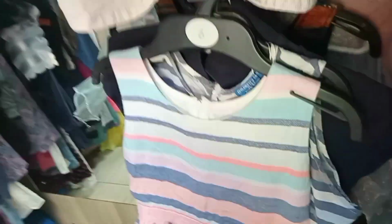And then the other rack is also dresses for girls. These ones. The reason they're on this wall is because the prices are a bit high. We'll also get there. So this is another section for these two dresses.